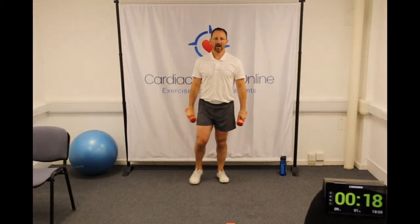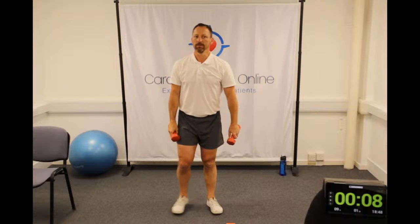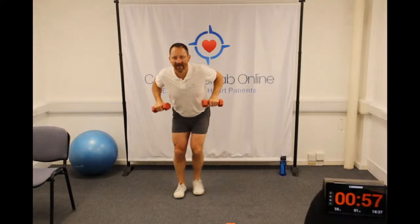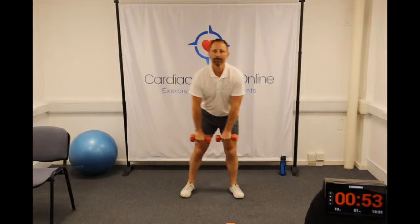Okay, great work, guys. So we're going to stay with the dumbbells again for the next exercise. Let's just keep the legs moving, give the shoulders a little roll, loosen off. So we're going to stay with the upper body. We're going to do some bent over rows. Okay, leaning forwards and lift. So we're squeezing the shoulder blades together.